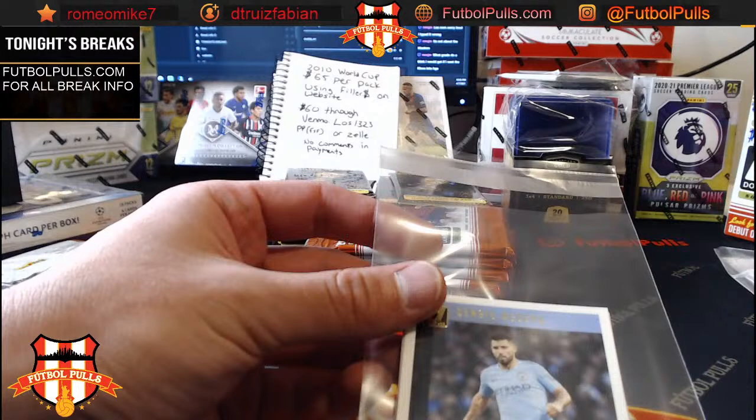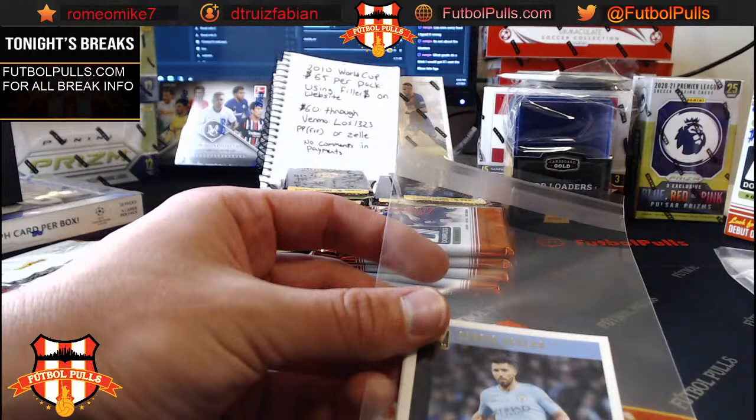While I have the stickers out here, I might as well start putting stickers in the things too, if I remember.